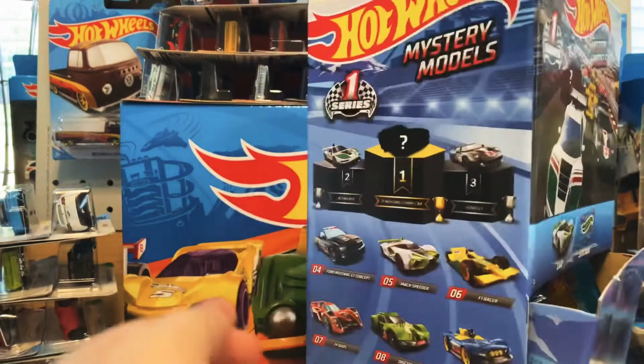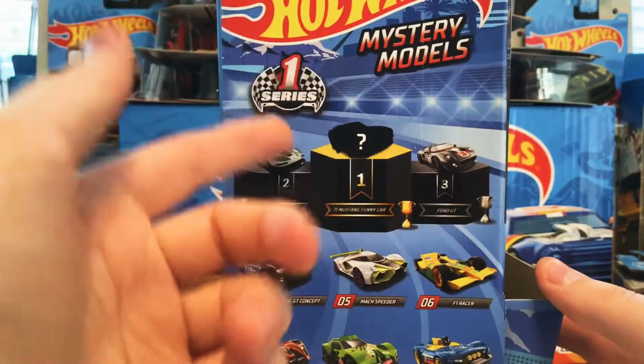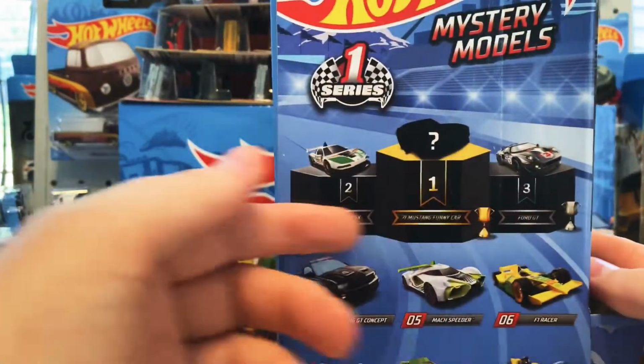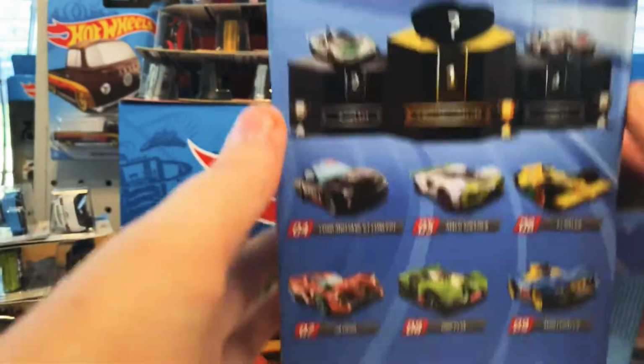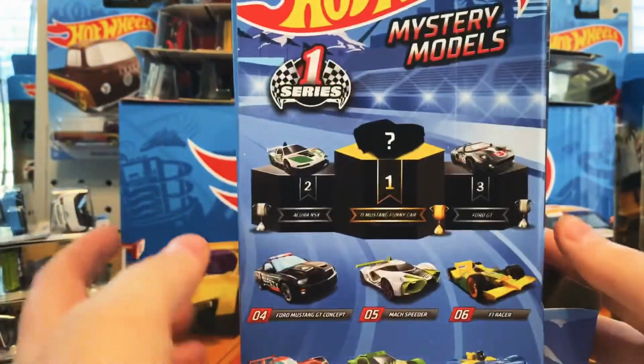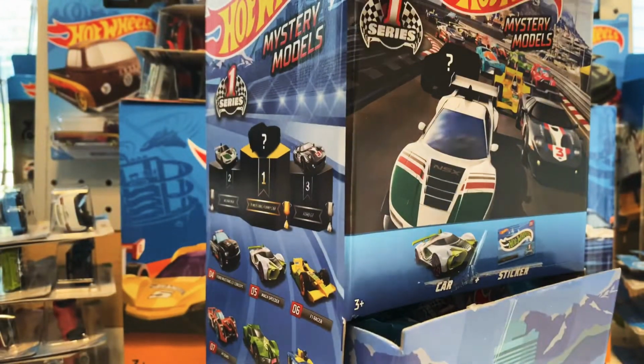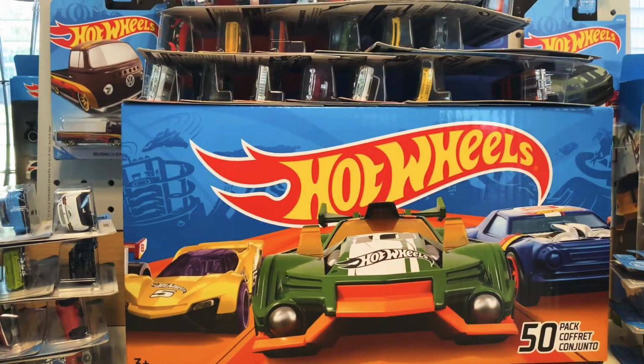But I was able to find the entire Series 1 of the 2020 mystery models. More interested in the top 3, but my wife was able to find an entire box, our entire set, so we bought the box and everything. So you may see that posted up here shortly.